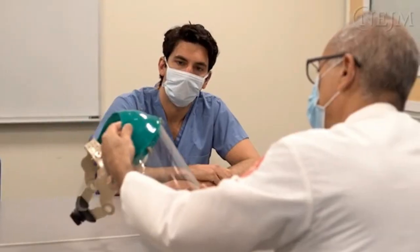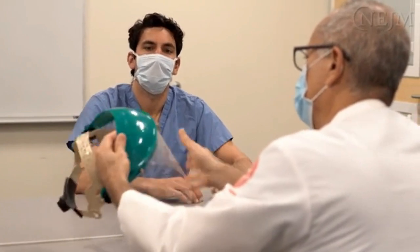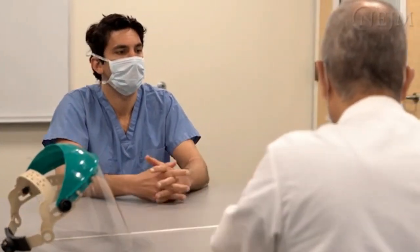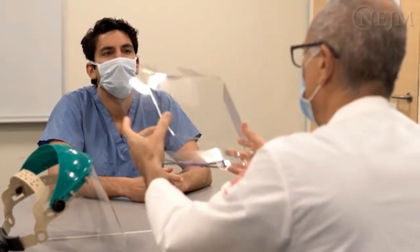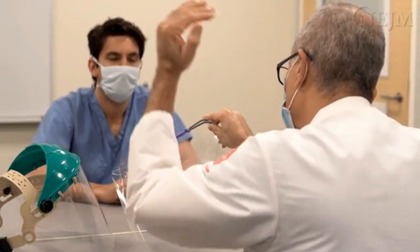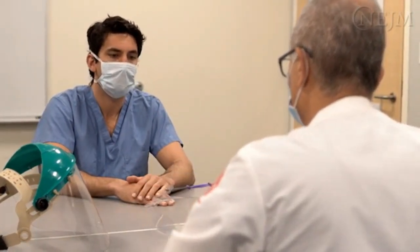The best way for healthcare workers to prevent infection with SARS-CoV-2 is training and demonstrated competency in putting on and removing, also called donning and doffing, PPE. Various methods of putting on and removing PPE may be acceptable, and you should follow the guidelines of the Centers for Disease Control and Prevention, or CDC, and your institution.